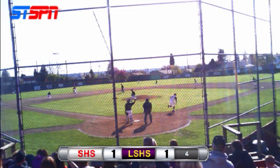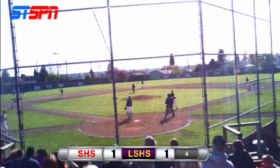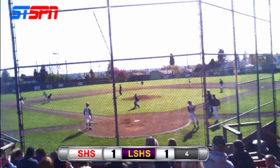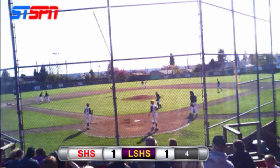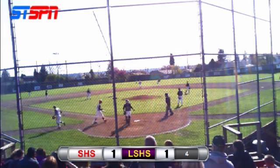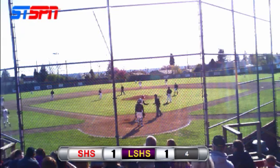There's a hard hit ball on the ground, right through the gap. That'll score a run. Plays it home, plays back at third, and he's going to be out at third, and he is. Out trying to steal third, so that'll be the second out, but scored a run.